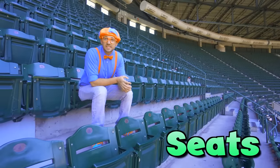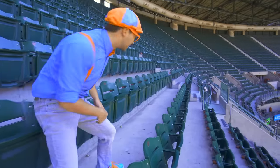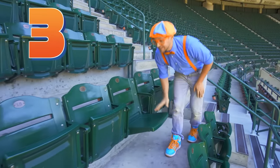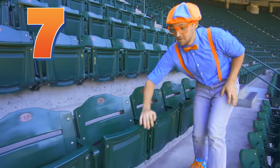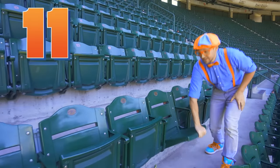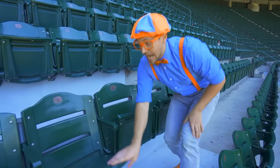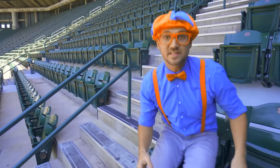Whoa, hey! Check out these seats. There's so many seats in this stadium. Hey, I have an idea. Why don't we count them? Okay, let's start down here. Let's count this row of seats. Ready? 1, 2, 3, 4, 5, 6, 7, 8, 9, 10, 11, 12, 13, 14, 15, 16, 17, 18, and 19. Whoa, that's a lot of seats in this row.